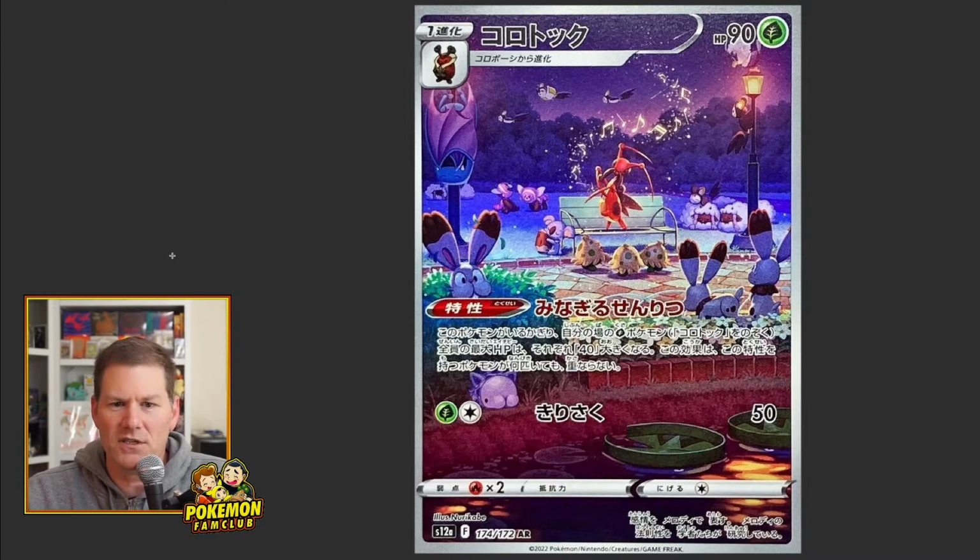Next up, we got this Cricketune. He's playing music for all of the Pokemon around him. This card looks fantastic. One thing I learned is that people have the worst images on eBay for the most part. If you're selling cards, especially secret cards from a set, you need to take the highest resolution picture.